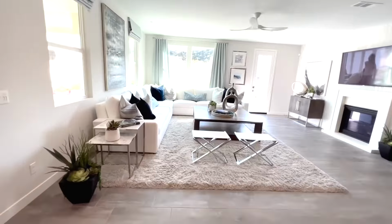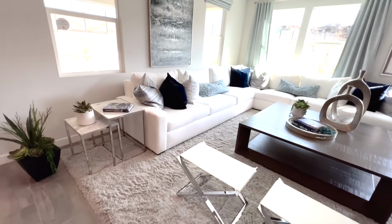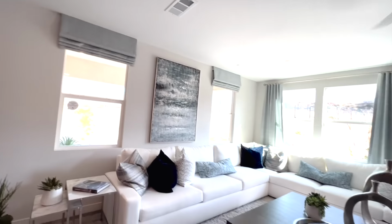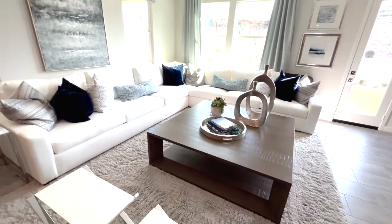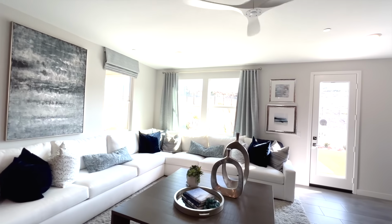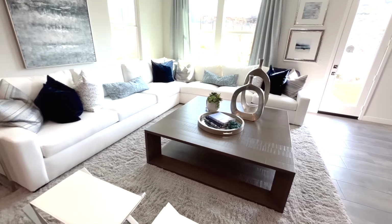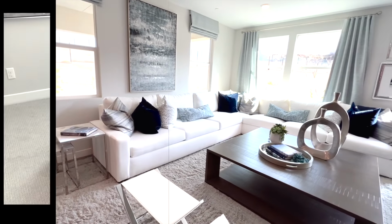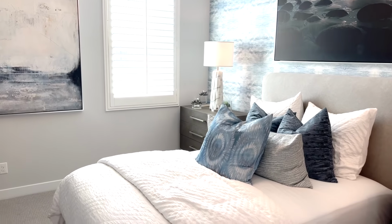The great room area has an oversized sectional with an oversized table. You've got lots of light coming through. Again, we've got some of the brown wood tones, but the sofa is light, so you can switch up these colors. You've got the blues, 3 to 4 different shades of blue, and it ties in with the gray. So we're not completely moving away from the gray yet. They've dropped in a gray rug. Very open space. You do have a first floor guest bedroom.